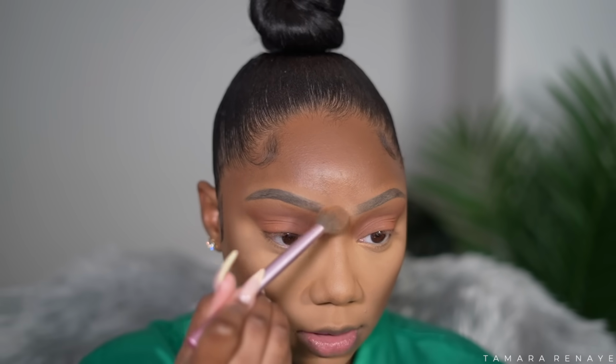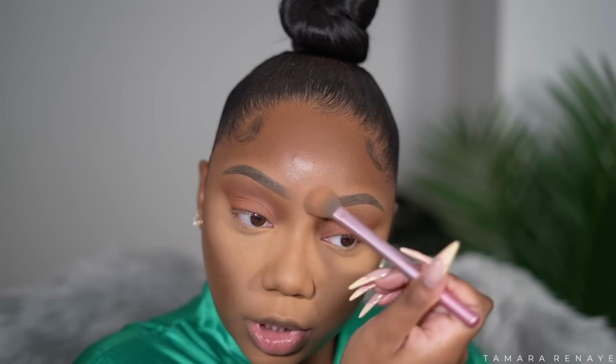With the same brush again, I'm just going to lightly dust away that product. Next, to set the rest of my face and to bring everything together, because we gotta remove that harsh line and all of that you see going on, I'll be using this Fenty Beauty Pro Filter Soft Matte Powder Foundation in the shade 445. You guys, this powder right here is not talked about enough, okay? It's not talked about enough. If you don't have this, you need to get it in your life immediately.